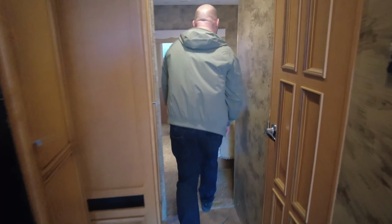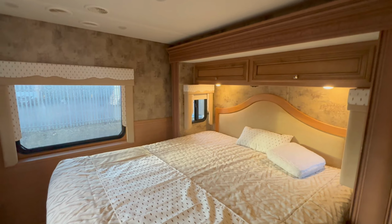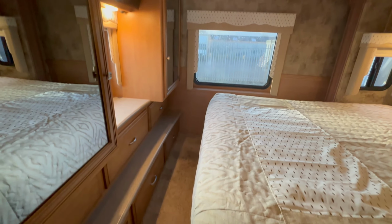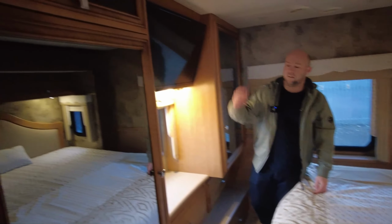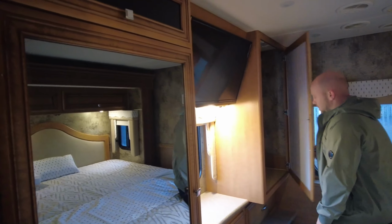Last but not least is the bedroom area, which I did say was a good size really. That bed's huge. Nice king size bed. Again, there's plenty of storage. I believe this flips up, so you've got more storage underneath it as well. And again, you've got another TV, so when you're in bed, you can finish watching your telly.